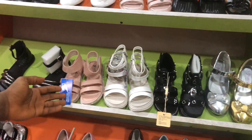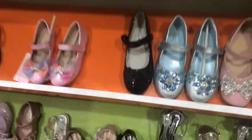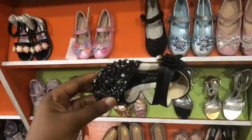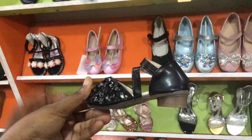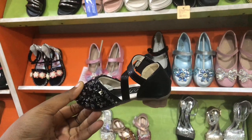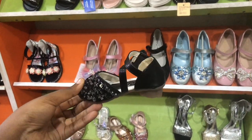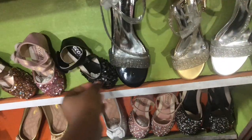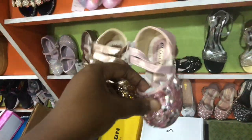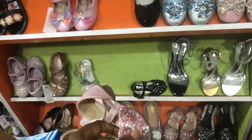Most of these sandals go for 5,500 naira. Different sizes, different design. Okay, what about this tiny one? This one, it has from size 20 to just for newborns and growing up children, so 3,500 naira. Okay, this one is 3,500 naira. Yes, and it comes in different colors. So these are the different colors. 3,500 naira.